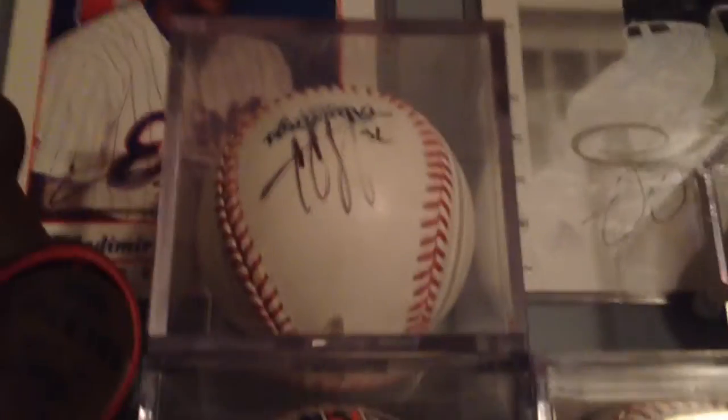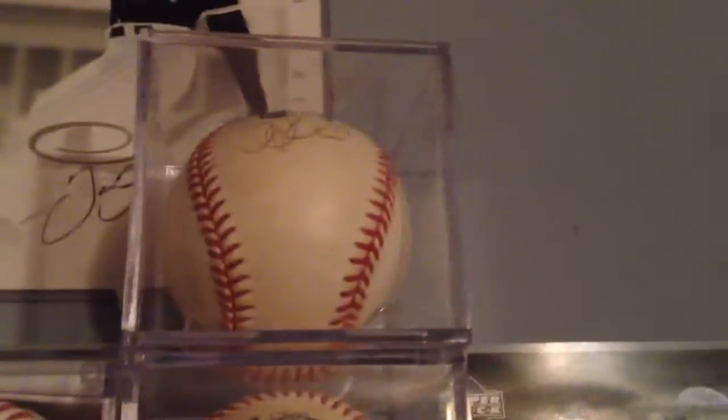Baseballs. CC Sabathia. Cliff Lee. Grady Sizemore, spring training ball. Joe Thatcher. Matt Moore. Jeff Bagwell. This is a portrait signed by Mark Teixeira, Tiki Barber, and then Victor Martinez. Andruw Jones, numbered at 35. This booklet of Beanie Wells and Brian Rabisky, Ohio State boys. They're both signed.